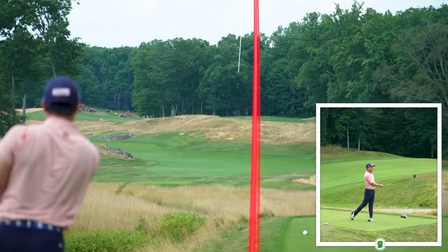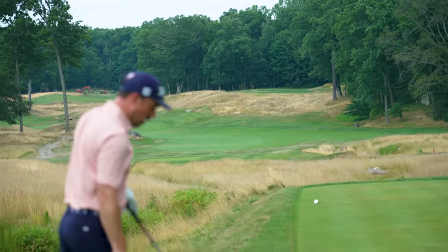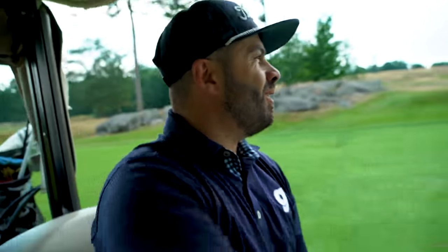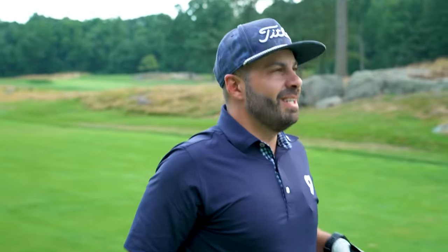Two great shots. We're gonna be right next to each other. Run past me. Run past him. I think you ran past me. Let's go, run past him. Picking up your ball? Picking up my ball. Let's go. Got me by about 15 yards. Keep driving. I love it. I only like it when we're scrambling. I love it when we're firing at a par five.